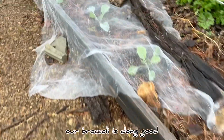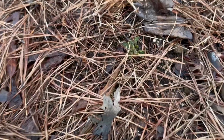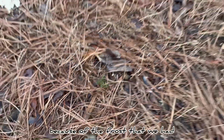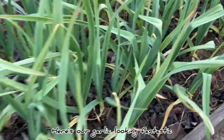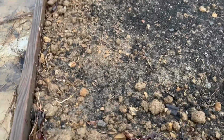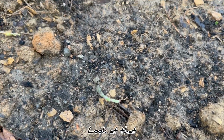Now, our broccoli's doing good. Some potatoes coming up there. Not seeing any potatoes coming up here. I think this is a potato that came up but then died off because of the frost that we had. That might be potato back there, I'm not sure. Here's our garlic, looking fantastic. I don't see any asparagus. Oh, there's a baby asparagus, guys. Look at that. Look at it. Sorry, just a little excited.